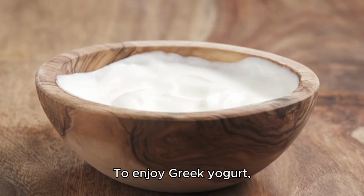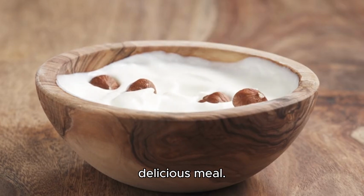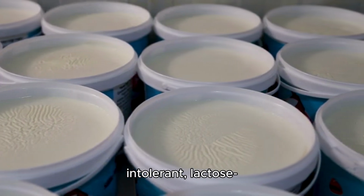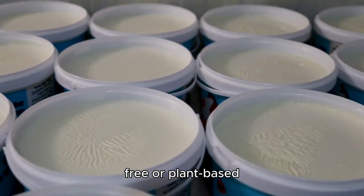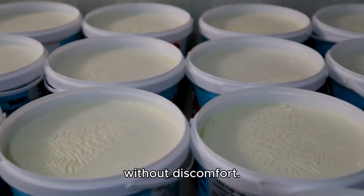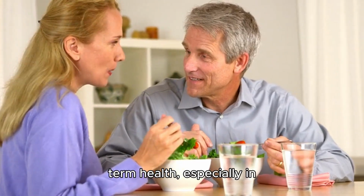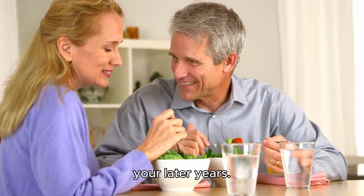To enjoy Greek yogurt, try a 200-gram serving with a drizzle of honey and a handful of nuts for a nutrient-dense, delicious meal. If you're lactose intolerant, lactose-free or plant-based Greek yogurt options offer the same benefits without discomfort. Starting your day with this simple food supports long-term health, especially in your later years.